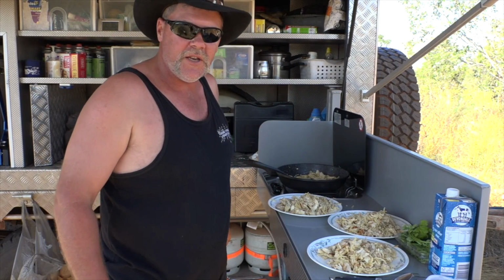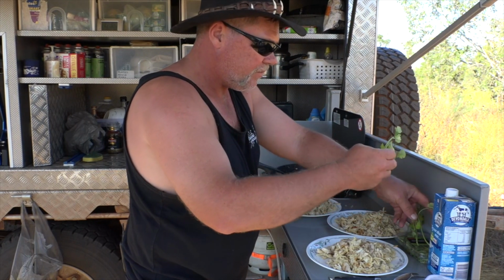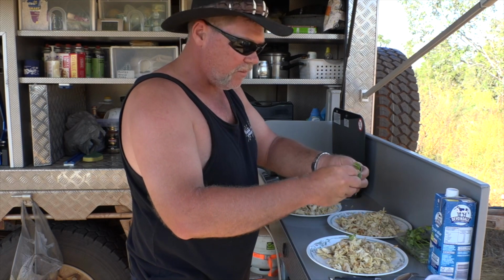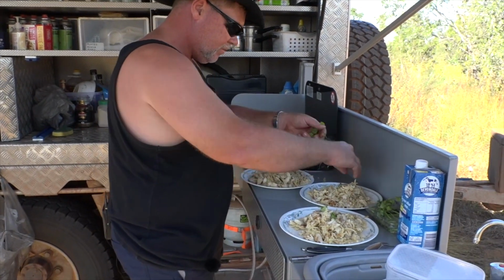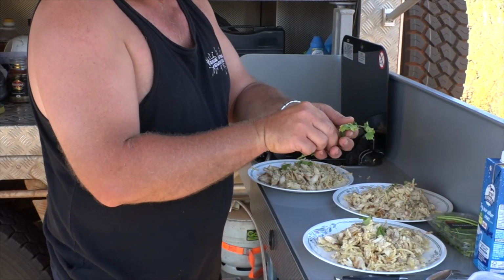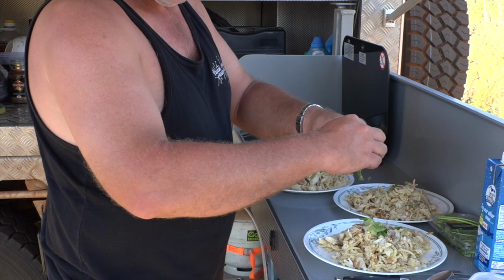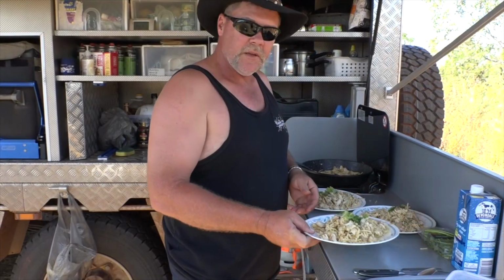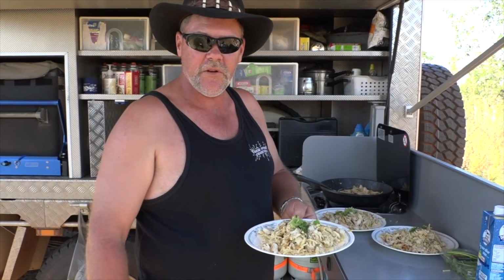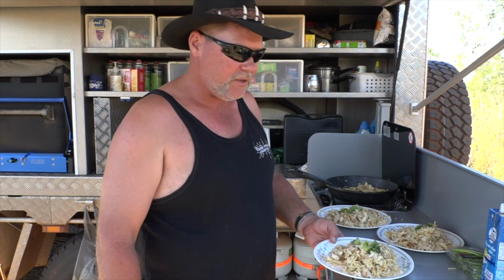I said nothing fancy, but just going to get a little bit fancy here. Got a bit of coriander. I'm going to tear a couple of leaves off, sprinkle on top just for a bit of colour. We're using coriander, but you can use parsley or anything you like, really. And that's it. This is our leftover seafood scrambled omelette. I guess we better have someone to come in and taste test it.